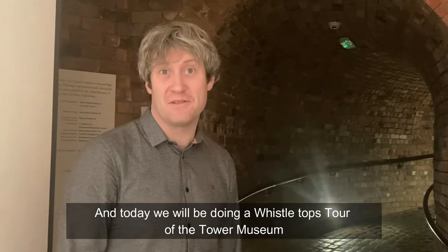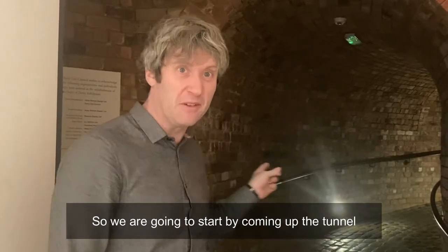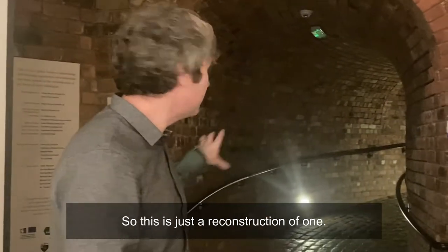We're going to do a whistle-stop tour of the Tower Museum, look at all the exhibitions, look at some of the objects, and hopefully you can come here and visit. So we're going to start by picking up the tunnel, and this tunnel represents some of the many tunnels that exist underneath the city today. So this is just a wee reconstruction of one.